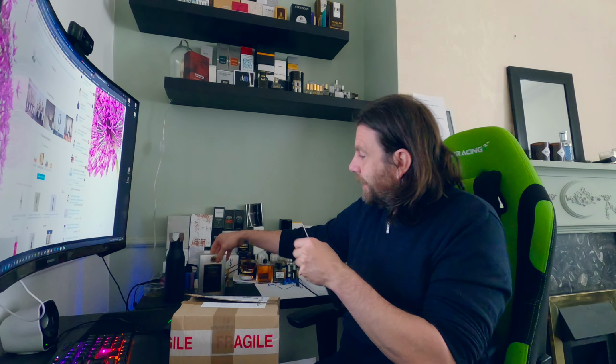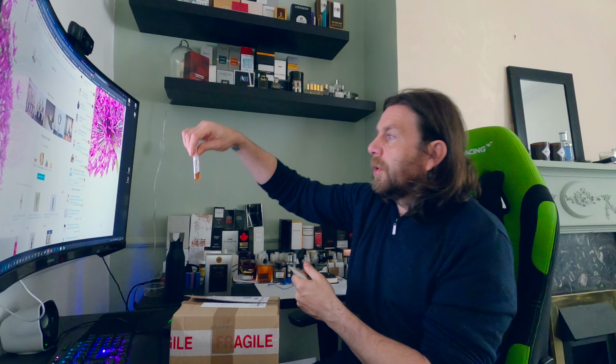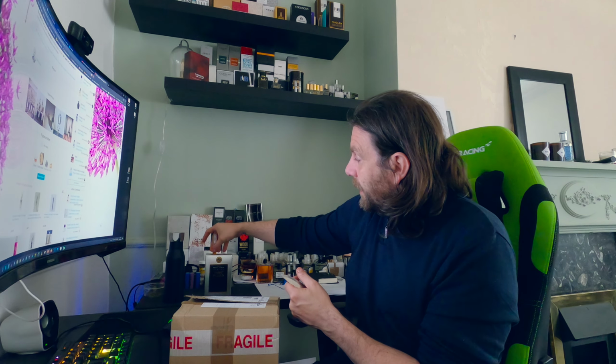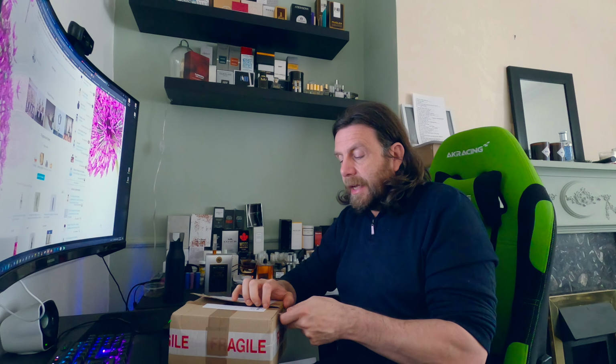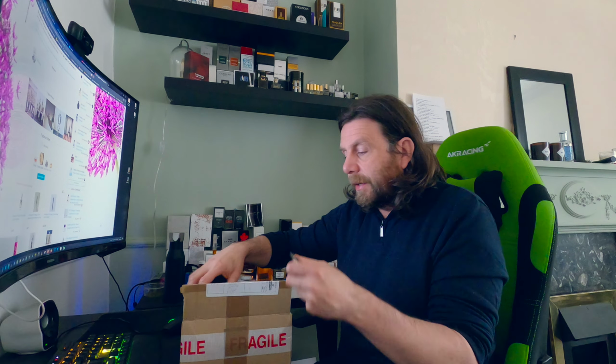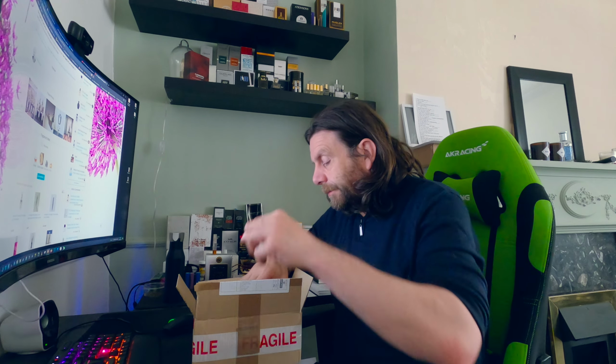I've got the Ombre Lewis there, and I've also got Ombre Nomad, which is the Louis Vuitton. So I'm going to do a comparison there, because I didn't have the Ombre Nomad, but I've got the Ombre Lewis, and I really like the Ombre Lewis. I thought it was a really good scent.